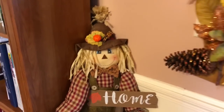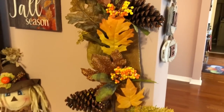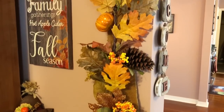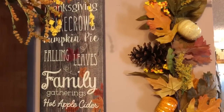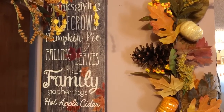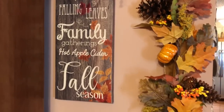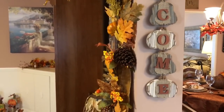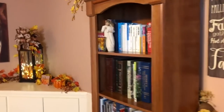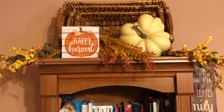And then there's my little scarecrow. And then I got this at Walmart last year, and I just added that blingy leaf from Walmart. But I love this corner. And then I really do like that sign. Thanksgiving, scarecrows, pumpkin pie, falling leaves, family gatherings, hot apple cider, fall season. I love that. And then right here is a welcome sign that I have. We just don't really get much fall here, so I wanted to just, it may be hot outside, but it can be cool and fall inside.